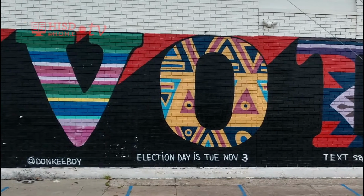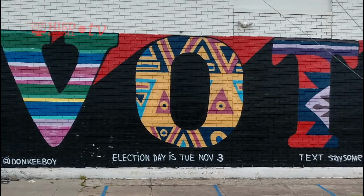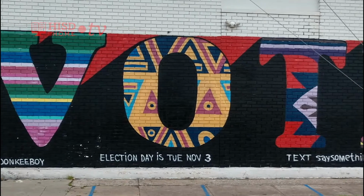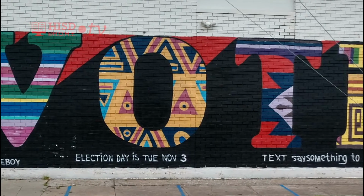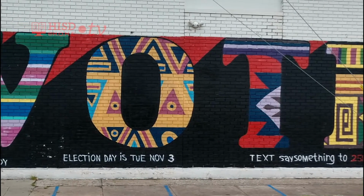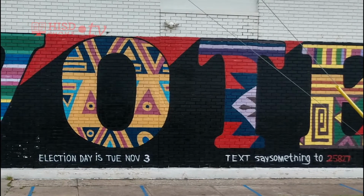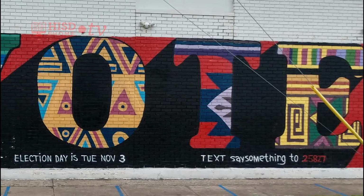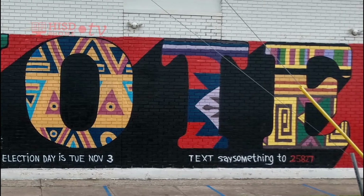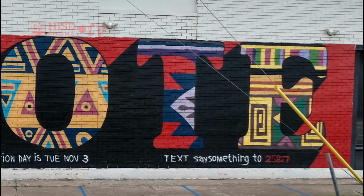Donkey Boy is another Houston artist that has a lot of work all around town. And I love the fact that people used to kind of pick on him by calling him Burro, which means donkey in Spanish. And you know what he did? He just took that name and he made it a big deal. He's pretty famous. He's got work all over the place. I bet those people that picked on him aren't famous street artists.